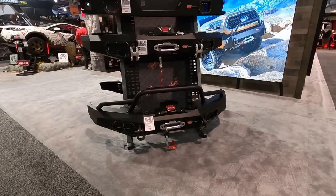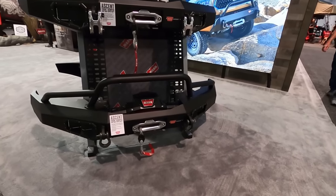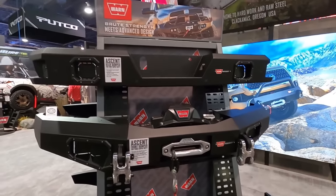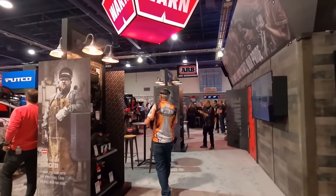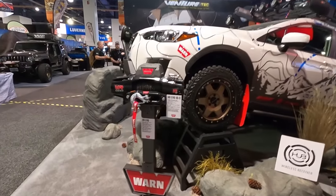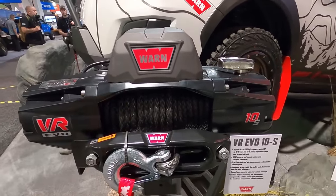And I am going to show you the winches, because these are on every single Jeep. The Warn winch is on every single Jeep here at the show, guys. I mean, not everyone, but I'm just using that as an example. This is incredible.